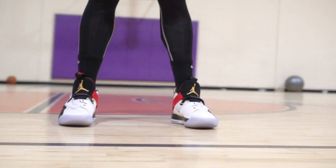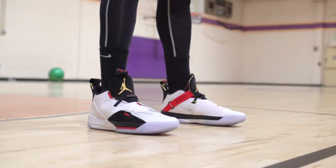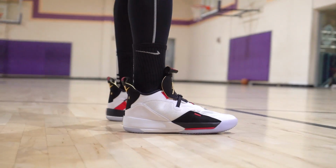Wrapping things up, price: obviously, if you're going on price, go with the 33, because 350 bucks is really expensive. But what is the overall better performer? For me, I see the Adapts. Yeah, me too, just by a little bit. The traction is better, the materials are better, and the lacing system is a little bit better in the Adapts. The cushion, I would say, is way better.